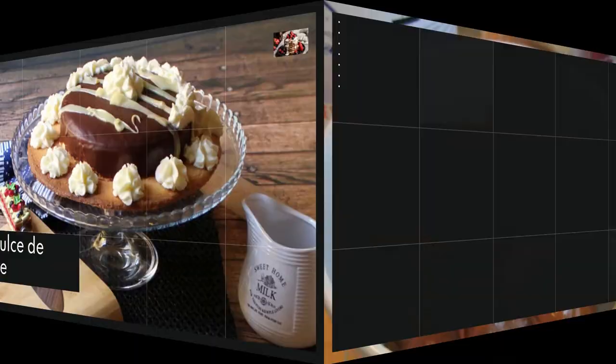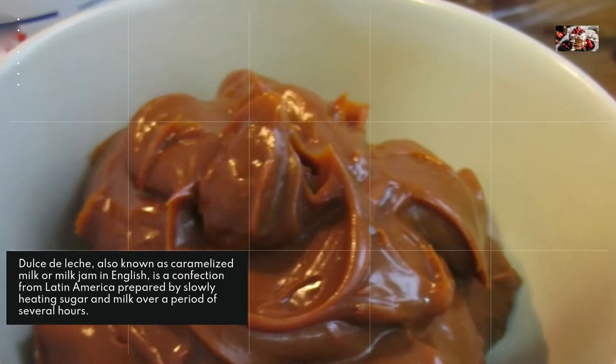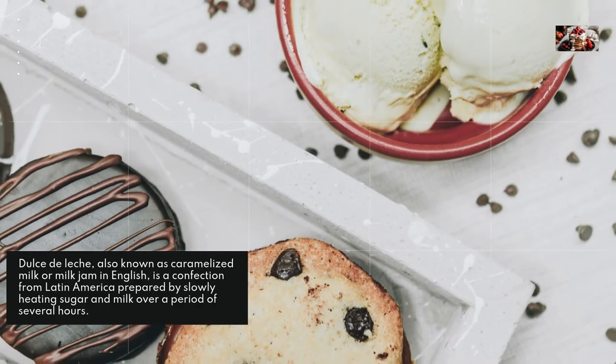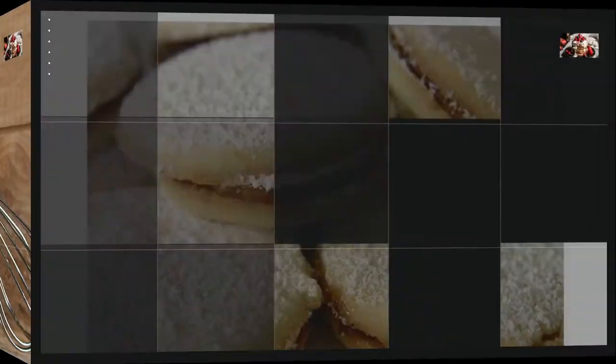4. Dulce de leche. Dulce de leche, also known as caramelized milk or milk jam in English, is a confection from Latin America prepared by slowly heating sugar and milk over a period of several hours.